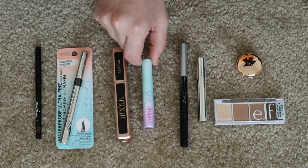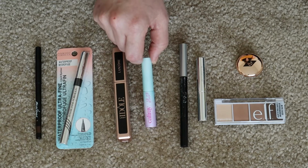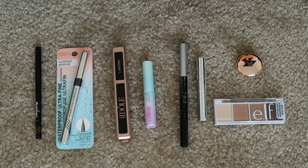And then this is the Kali Ray Come Hell or High Water Mascara. I really like this one a ton too. This is one that once I finish it off, I am gonna be buying a full size. It is a tubing mascara and it is absolutely lovely.